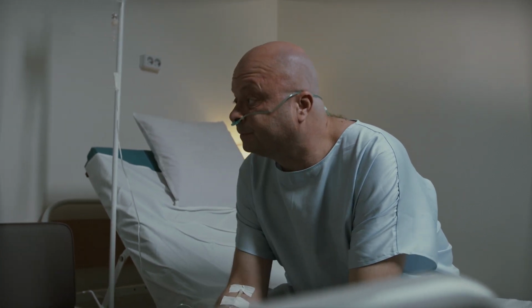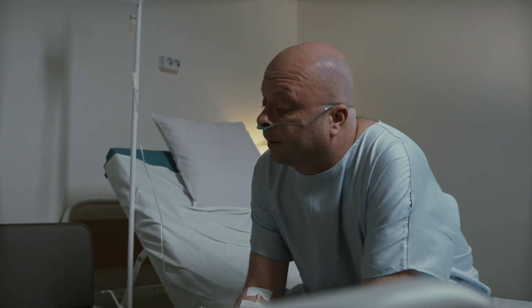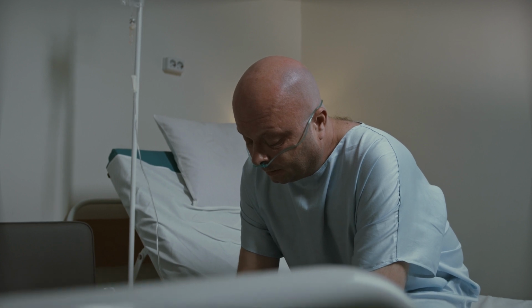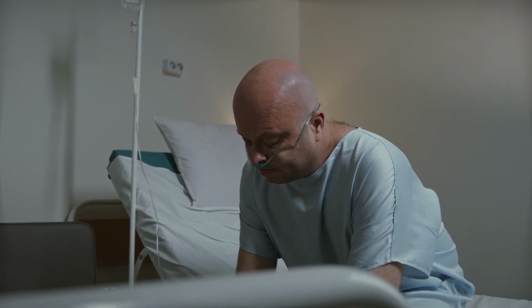It gets worse though. If the person setting up the infusion is not good at their job, it can lead to an air embolism. This can cause infarcts, things like a heart attack or a stroke.